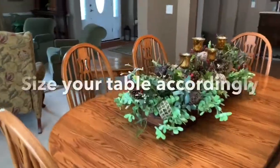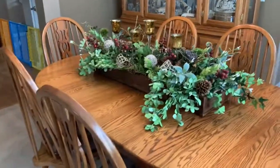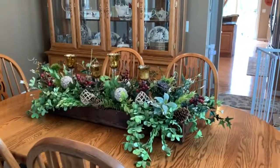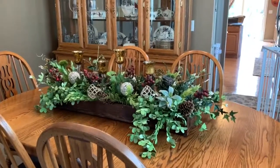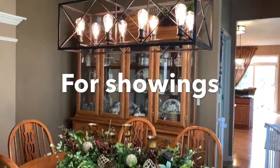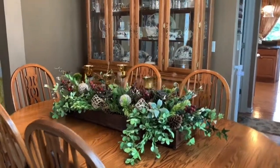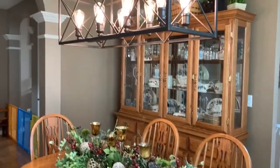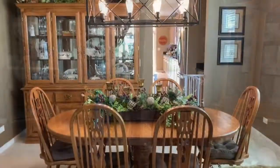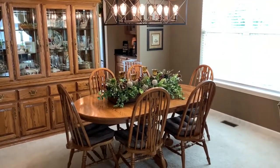I'm suggesting A, the clutter is gone, and B, put on some kind of a centerpiece. Now it doesn't have to be anything this big. This just so happens to be what I use on my table. I do want you to put the lights on, and you can even dim them a little bit if you'd like to. We're trying to create a cozy home type atmosphere, okay? So I'm gonna give you a big look at this. And there we have it. Wouldn't this be pretty to walk into if you were looking for a new home?